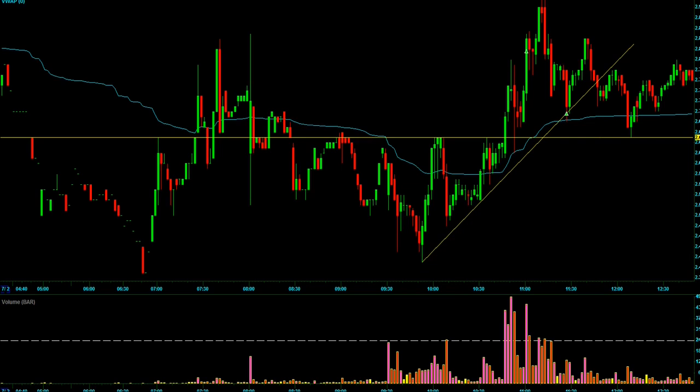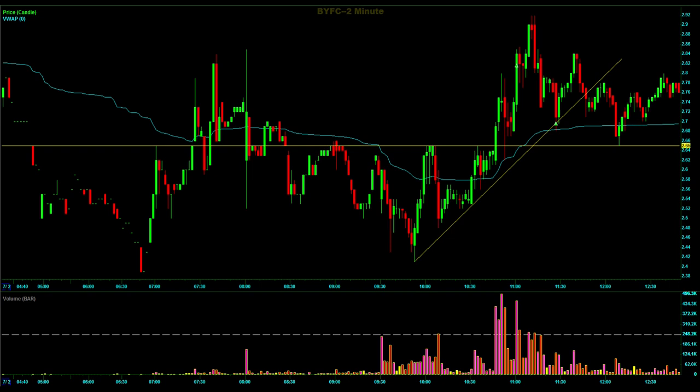So here is a 2-minute chart of BYFC, and I noticed what looked like a trend line forming from 10:30 through 11 a.m., and I used it for the basis of taking a starter position and then leaving a full-size order right at the trend line. So I'd get filled right at that trend line, and that also happened to be right at VWAP. It also happened to be slightly above an important horizontal price support level that I had drawn.